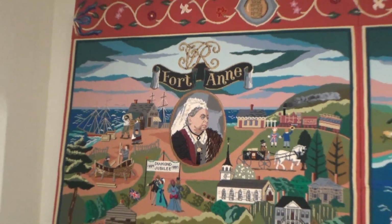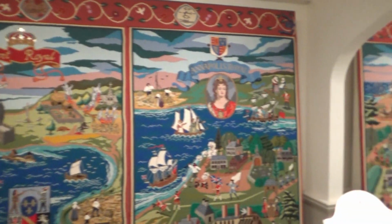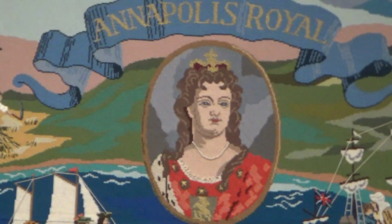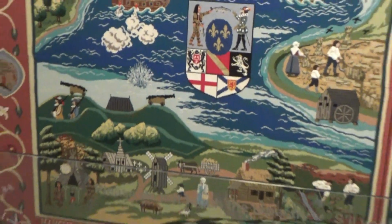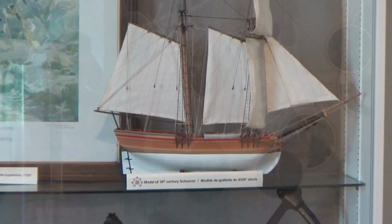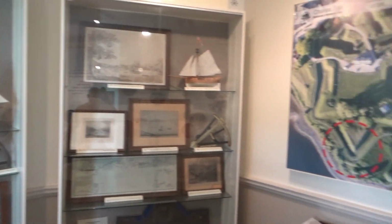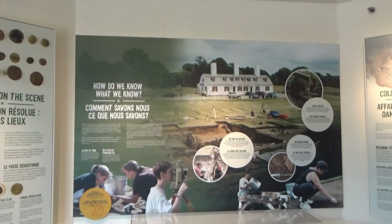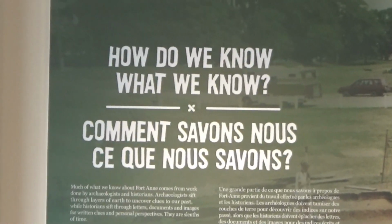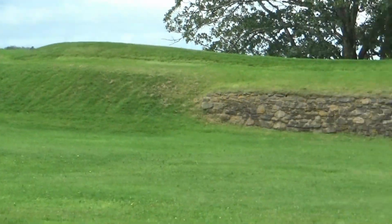And apparently that is Anne herself. These are some excellent tapestries. No, it turns out this is Queen Victoria, and this is Queen Anne. And this is the community of Port Royal. Well, if this is the way the building originally was, then there's no big rooms for big meetings. Just a whole lot of small rooms. And there's a good question. Looks like the facilities outdoors here have been very well maintained.